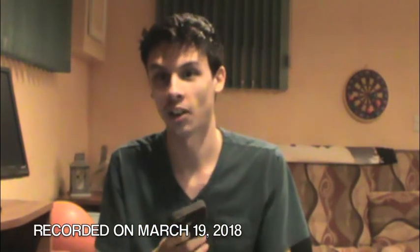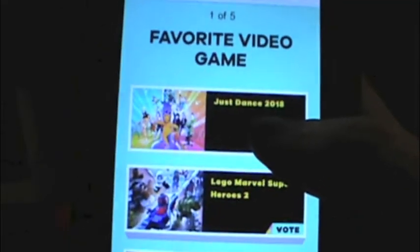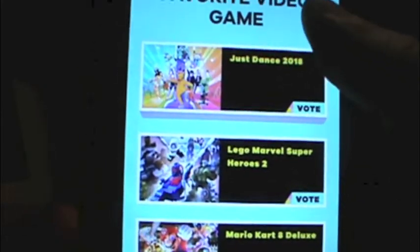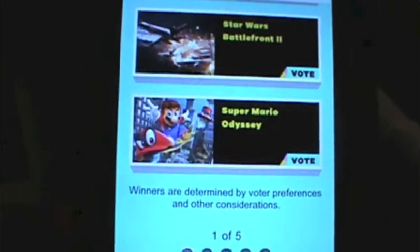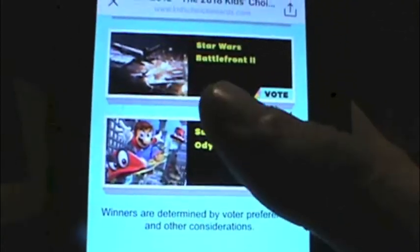All right, it's time for the others category. Favorite video game. Just Dance 2018, Lego Marvel Superheroes 2, Mario Kart 8 Deluxe, Minecraft: Java Edition, Star Wars Battlefront 2, Super Mario Odyssey.